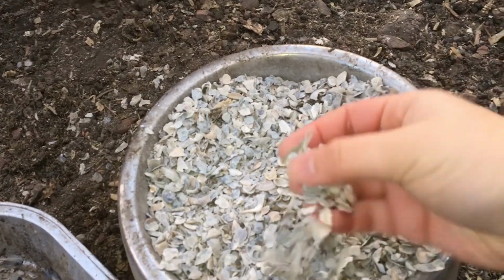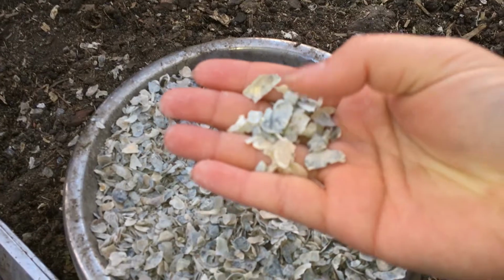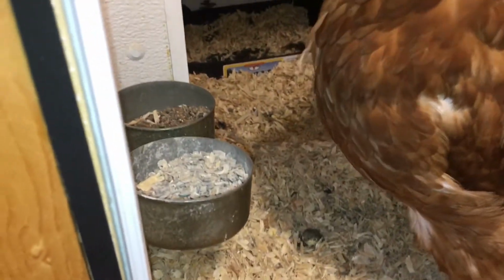Grit consists of crushed limestone and granite. It helps the birds because it grinds the feed, and it comes in various different shapes and sizes. Crushed oyster shell is an example of a grit, and it's usually offered as a first choice for hens that are laying eggs because it contains a lot of calcium and can help with egg formation.